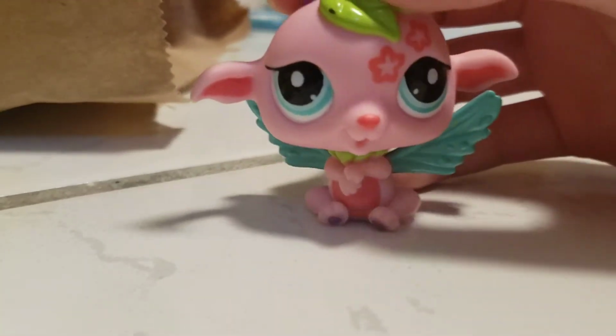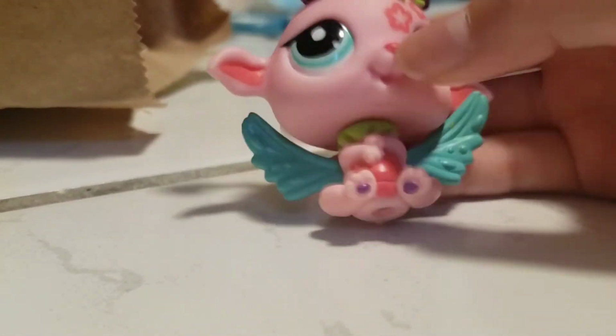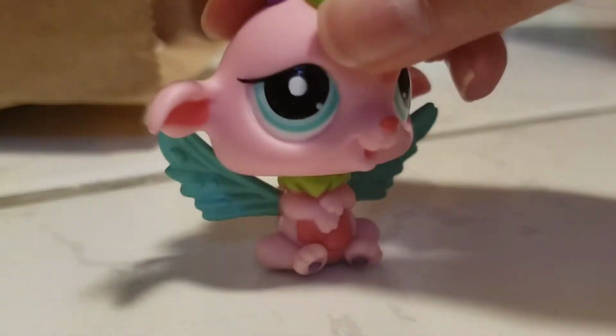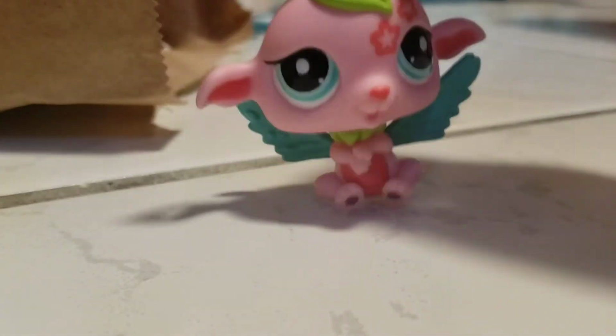I just love LPS turtles. I don't know why. I have an addiction. Obsession. No fairy. Okay, so this one is a fairy. It looks like a weird fairy. I don't know. I wonder what number this is. But it's like a fairy. I don't have a lot of fairies, so I'm glad to have a few more fairies. Yeah. Ooh. Oh, it's a butterfly! A butterfly!